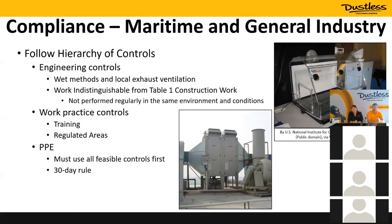And as tempting as it is to make jokes about who the competent person is, you have to have an official competent person. Yes, you can joke all you want until the inspector shows up. But again, with PPE, make sure you use all feasible controls first, and then use that after.